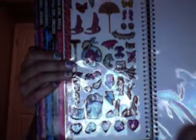Laguna Blue, Ghoulia, and Abby, and then Spectra. I can't get the page. Okay, there we go. So, Spectra. And here there are two sheets of puffy stickers. I don't know if you can really see those. And as you can see, a few have been used on that one, and on that one.